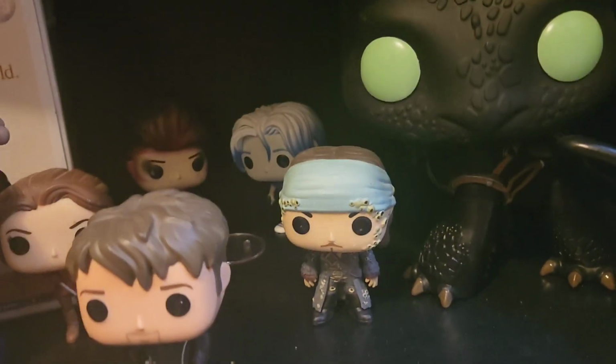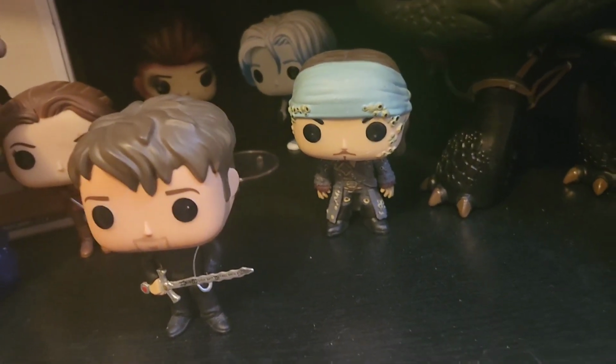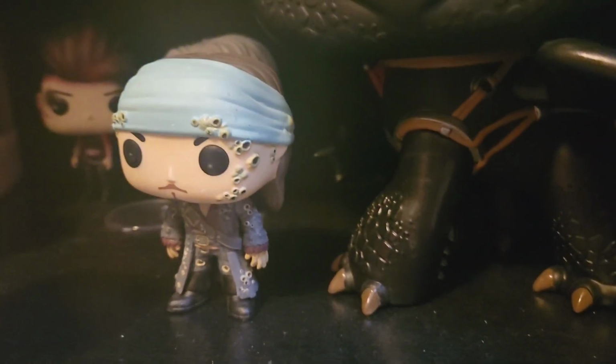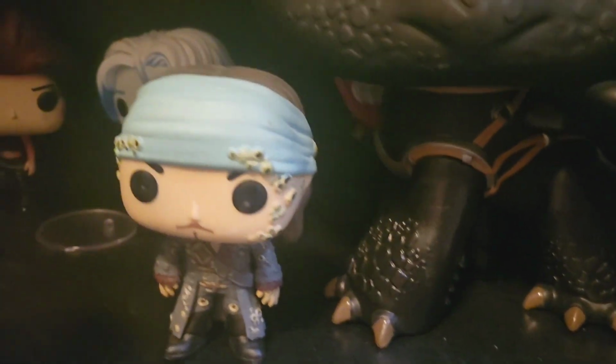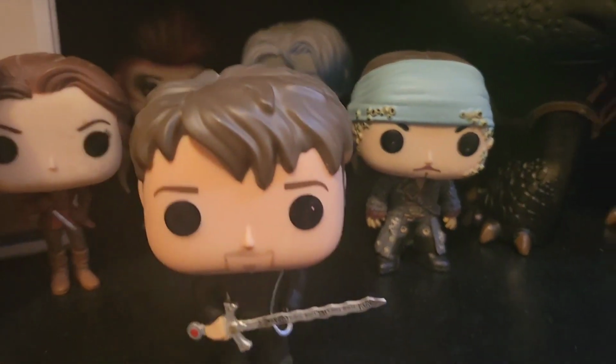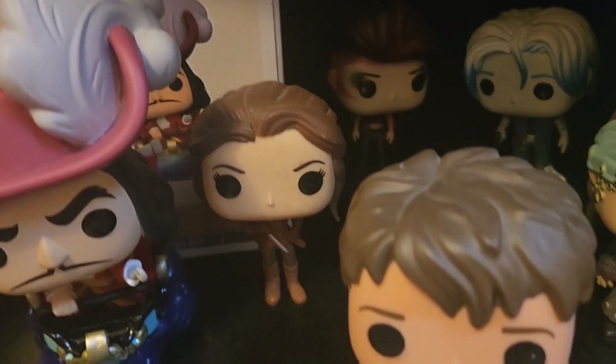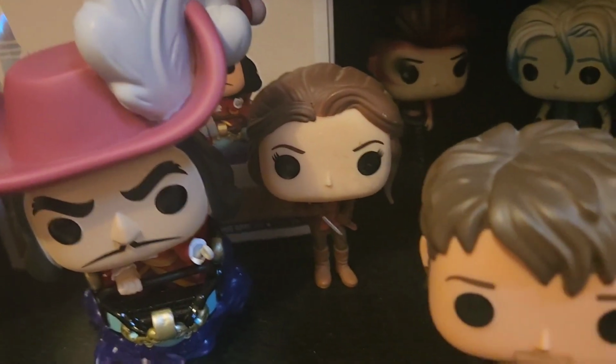Then down here, these are pretty much the ones I opened, and I didn't have room for because I opened them a long time ago. He's probably my oldest pop figure. It's this Hiccup from How to Train Your Dragon 2. I love him so much. Then we have Will Turner. He's probably one of my other oldest ones. I love him so much. Then we have Killian Jones. Like I said, I love Captain Hook, obviously, because of this one right here. And then we have Belle from Once Upon a Time as well. So I have Belle and Hook from Once Upon a Time.